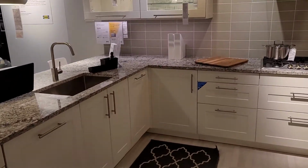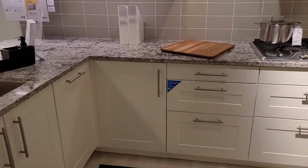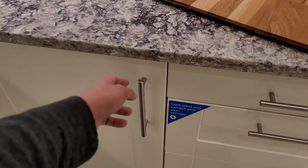Another tip that I wanted to provide is I do pace off my dimensions when I go into kitchens. This one was about 6 steps, as you see, and it just gives you a good reference. You can go home and pace off sizes as well.